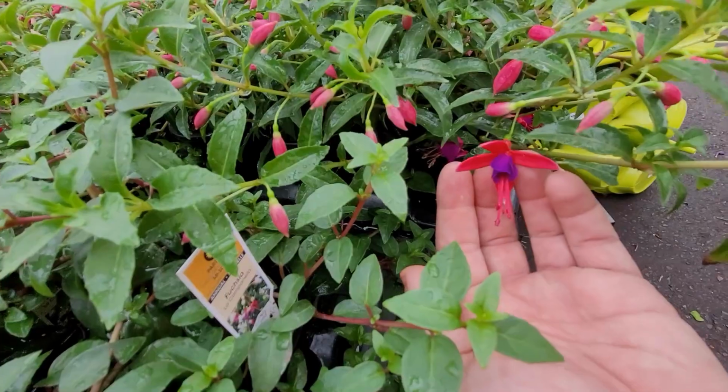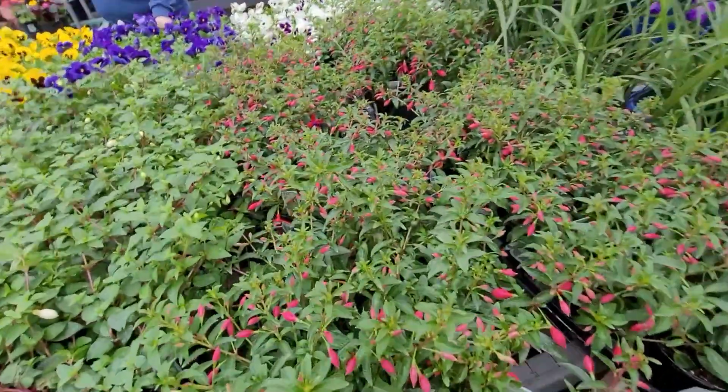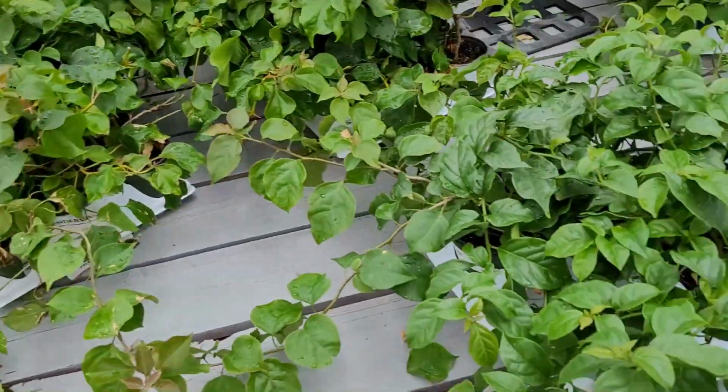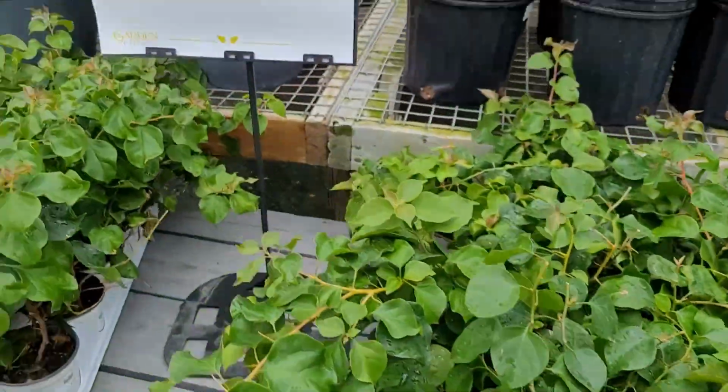I really like these ones. I think I'm gonna go for these ones. Maybe one other one. I'll show you guys later. There's too many people around right now. Look at this. The elusive plant that nobody can ever find.